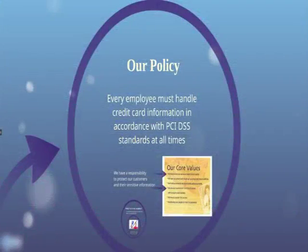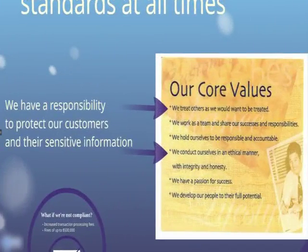As a HouseMart employee, you must handle credit card information in accordance with PCI DSS standards at all times. We all have a responsibility to protect our customers' sensitive information, just as we trust that others would do the same when we shop at their stores.